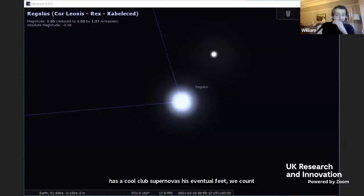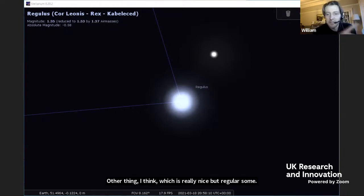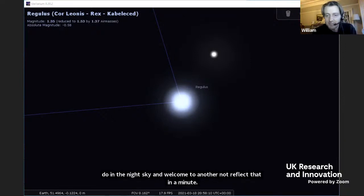Now, massive stars are bigger, they're hotter, they burn through their fuel really quickly, and because they're hotter, they're bluer. Another thing I think is really nice about Regulus, as an example, is it's quite a blue star, you can see it quite clearly. It's a nice thing to go and try in the night sky. You can see the colours of the stars, and the colours of the stars tell you something about their temperature. And that is astronomy 101.